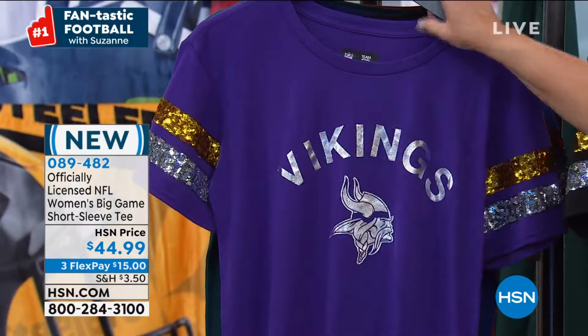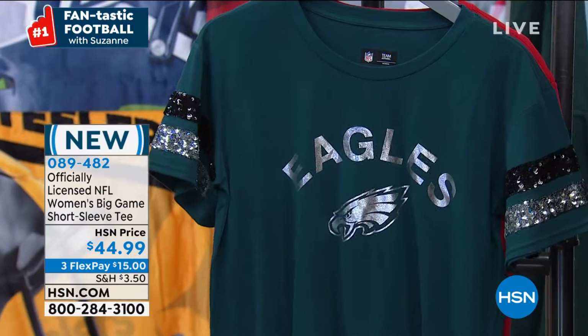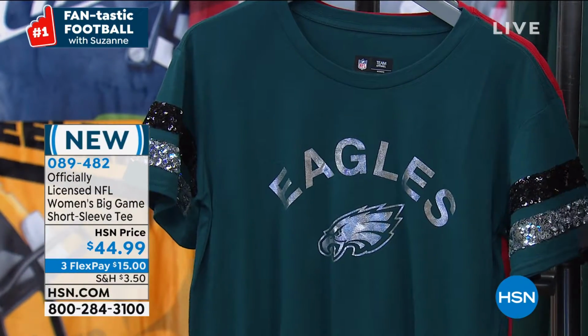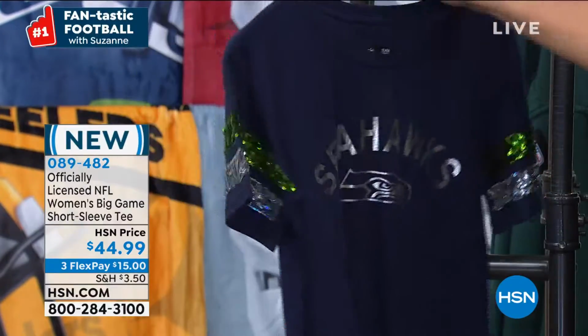Here's your Packers, the Vikings. We got the Saints. We have the Giants. My hands are getting full. There are my, you know, kind of pitiful right now Eagles. We've got San Francisco and then Seattle Seahawks.